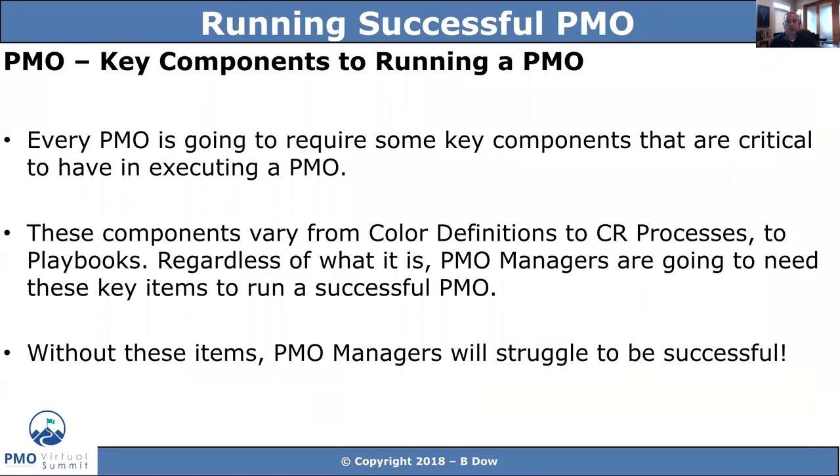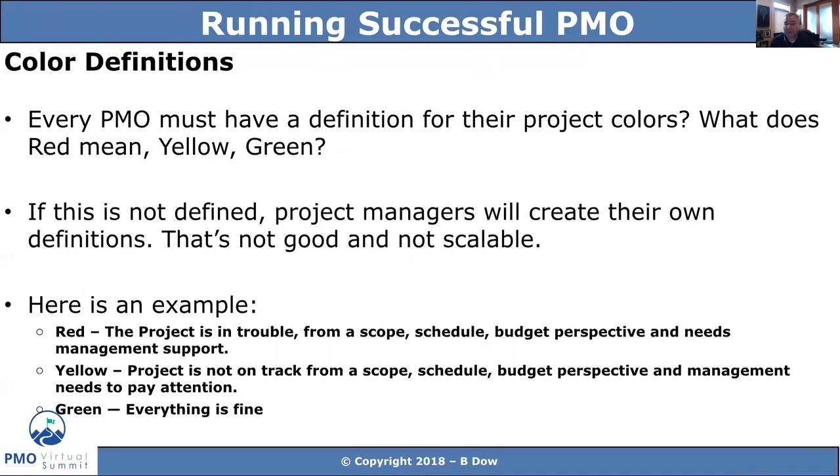Okay? So every PMO is going to require some key components. I just gave you 10 of them. They range from color definitions to CR processes to playbooks, right? And regardless of what it is, you're going to need these things set up, right? And I'll walk you through why, but you're going to need these things set up to run a successful PMO, because without it, you're going to struggle, right? If you don't have that DNA or that foundation set up, when those things come up, such as color definitions, and let's jump into step one, color definitions. If you don't have that standard color definition, you're going to really have a huge problem.